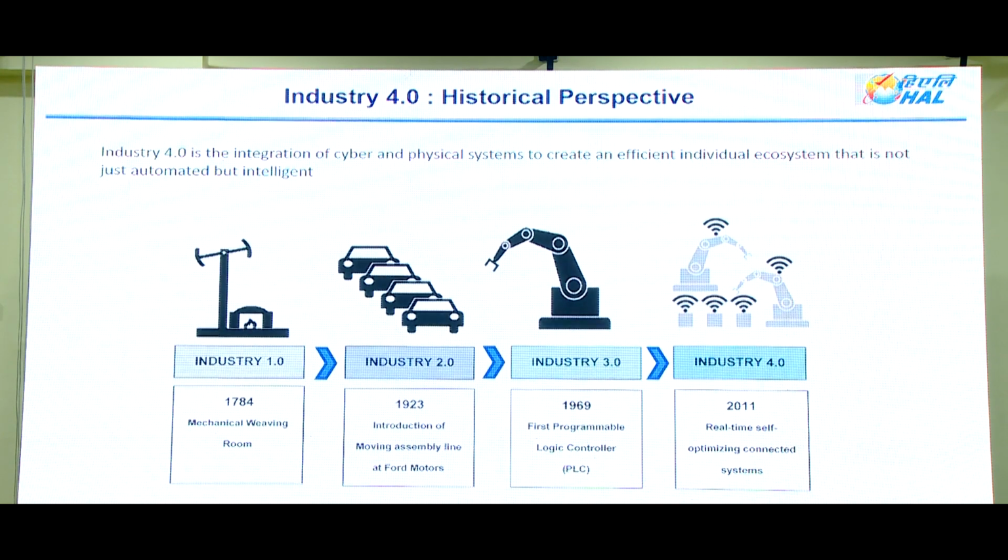loom weaving in the earlier days to how we had the initial assembly line of Ford and PLCs, and then finally the cyber physical systems. Like you are having an interaction of cyber and physical, so that this is one of the defining moments in networking and connectivity.